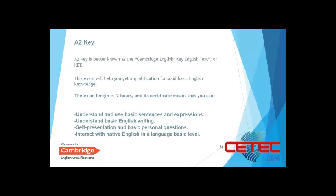Well, let's talk about the A2 Key. The A2 is better known as the Cambridge English Key English Test or KET. This exam will help you get a qualification for a solid basic English knowledge. The length of the exam is 2 hours, and its certificate means that you can understand and use basic sentences and expressions, understand basic English writing, do a self-presentation and answer basic personal questions, and interact with native English speakers at a basic level.